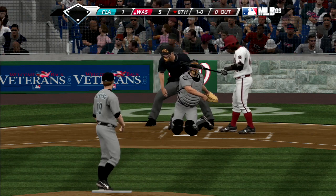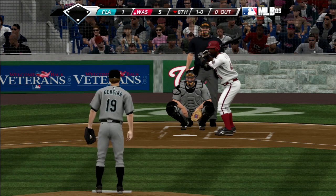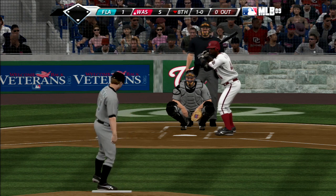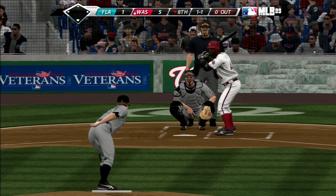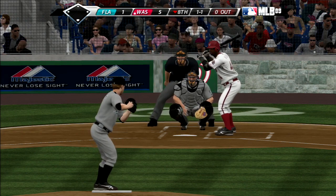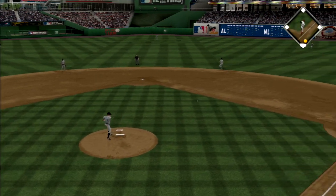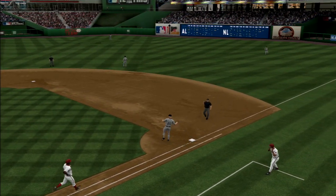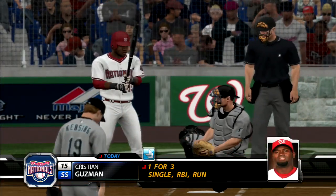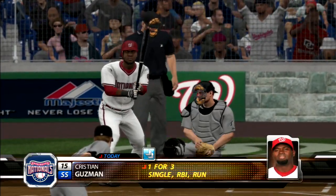And a fastball in there for a strike, 1-1. One pitch on the way. A swing and a ball hit back up the box. Throw on to first in time, 1 away. Christian Guzman will get another crack, 1 for 3 thus far.